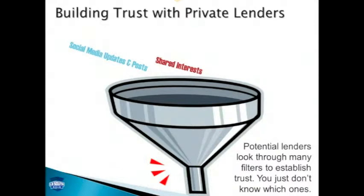Don't underestimate social media updates and posts. We all have friends out there on Facebook and other social media channels who post things that are maybe inappropriate. You've got to think that if you're going into the world of private lending, people can and will go to your social media sites and take a look at you. They want to know what kind of person you are. They want to understand what makes you tick. So you want to make sure that you're monitoring what you put out there, and that you're not putting anything that will certainly incriminate you on the private lending front.